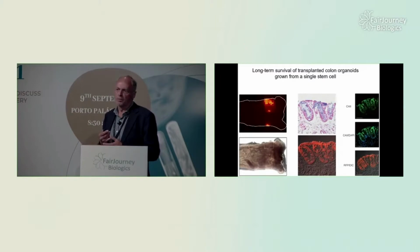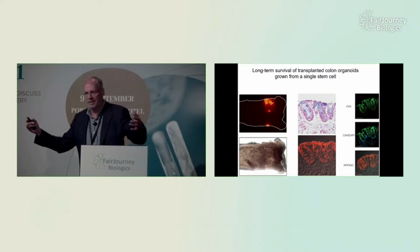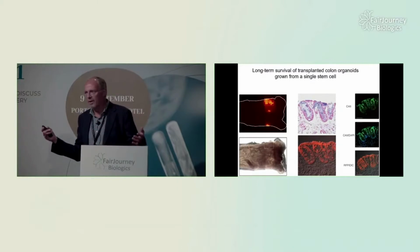So one prediction would have been these stem cells are exhausted. That's what hematological stem cell people would say, because we have expanded them dramatically. They probably can no longer divide. That's not the case. They divide happily. Telomeres, I should stress, stay very long in culture, actually get longer.